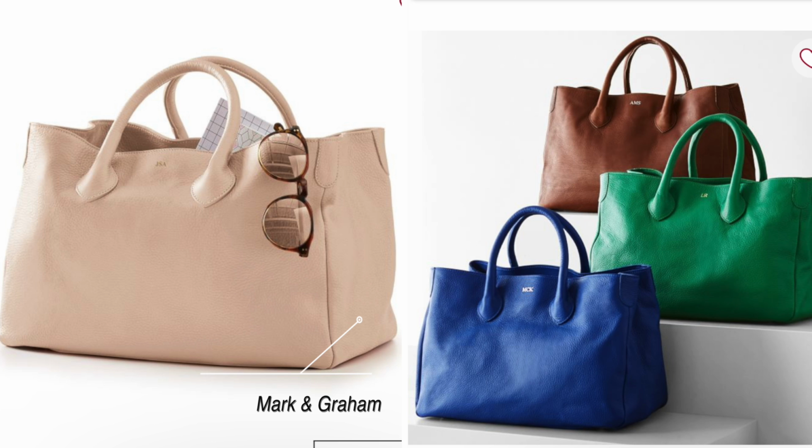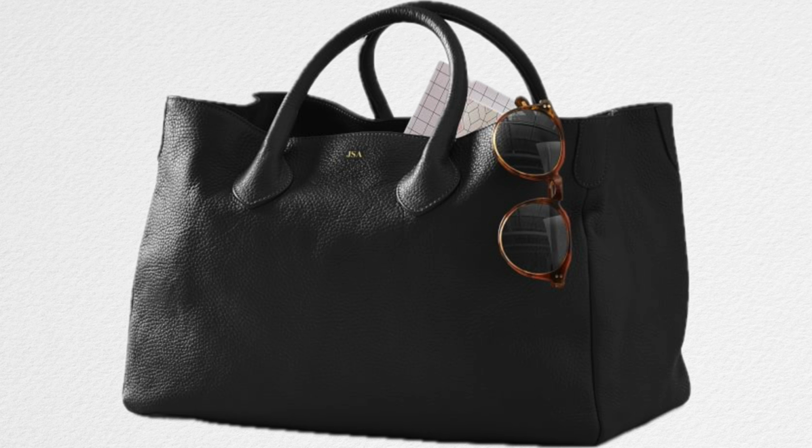Speaking of travel bags, these bags are from Mark and Graham. They are Italian leather made in Italy, and I feel like are kind of fabulous, right? So it's very much giving me 90s minimalism. That's very much going on right now. Not so much the colors, like the blue and the green. They also have a beautiful red, but this beautiful beige and white color and this black.